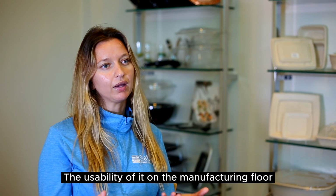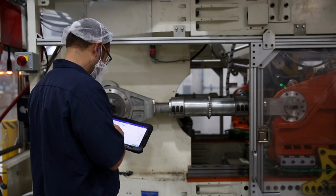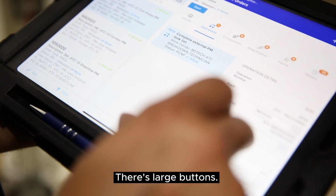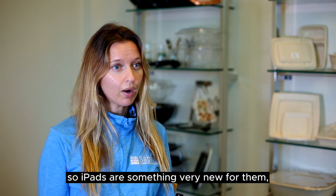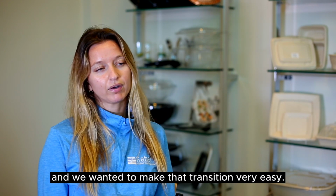The usability of it on the manufacturing floor was what sold it for me specifically. It makes sense, it's not confusing. The tablet is very easy to use, it's very intuitive, it's large buttons, it has a good workflow. It is intuitive. Some of our techs are still using flip phones, so iPads are something very new for them, and we wanted to make that transition very easy.